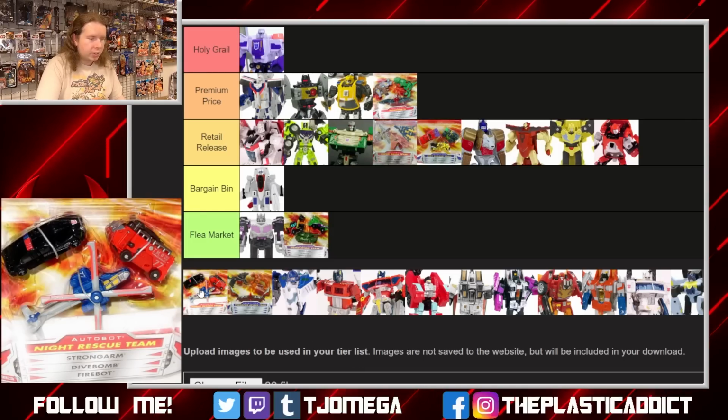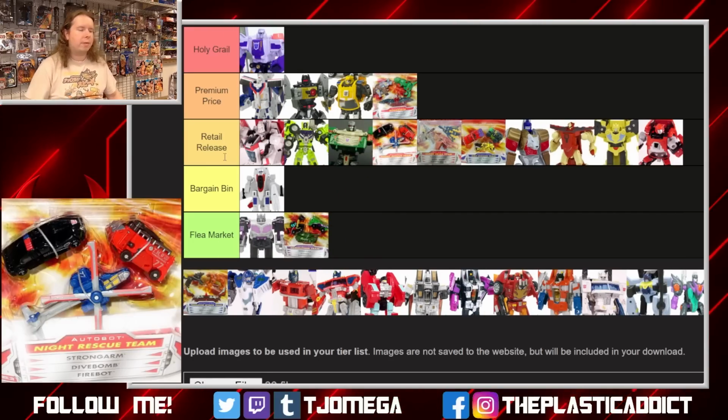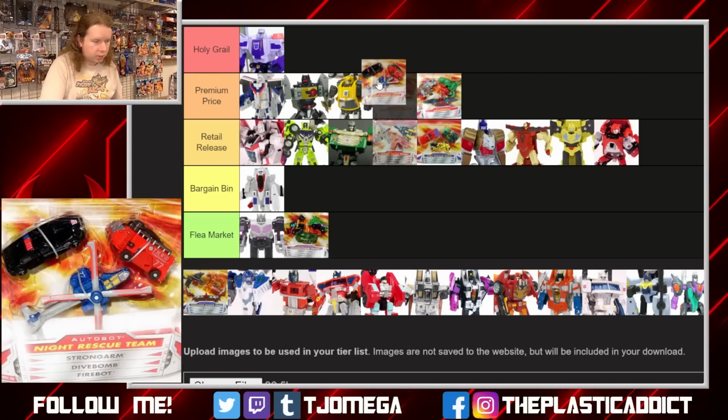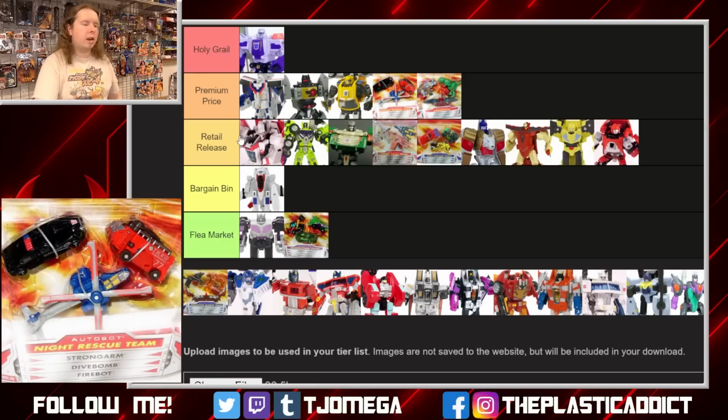But as he stands, he has to compete with these other two. Strong Arm brings the team down a little bit, but I think it's still one of my favorite teams. I think I'd still call it my favorite team. So we're going just a little bit above the Dinobots on that one.